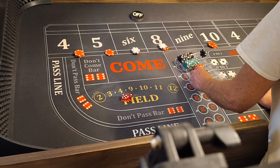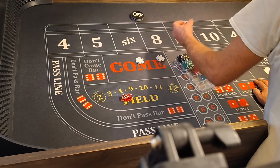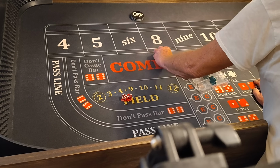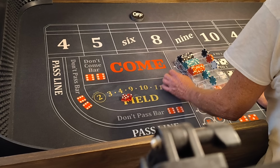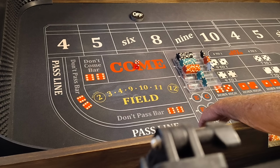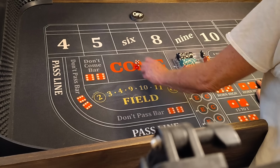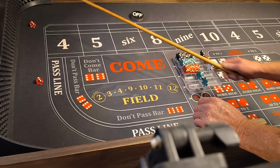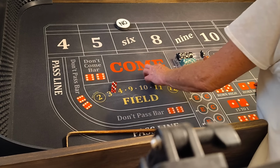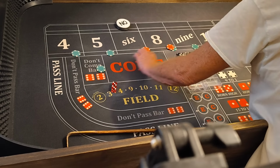We have 200, 300. See if we're back up to $400 yet. Yep. So 100, 200, 300, 400, 425, 435, 440. 444. Coming out still. Hard six. Six will be the point. And we're good to go.